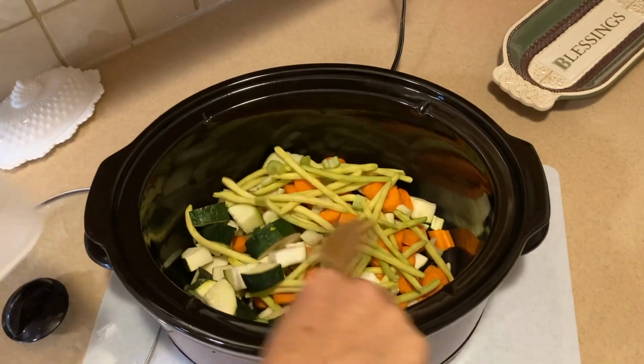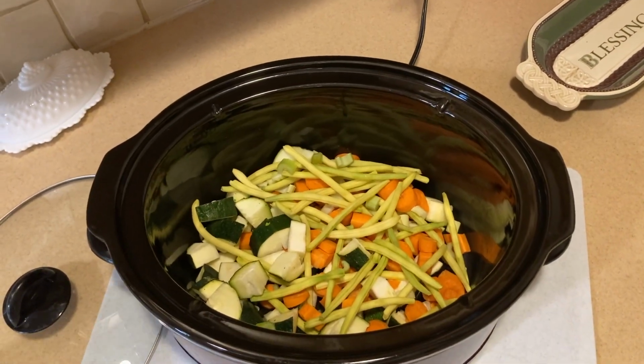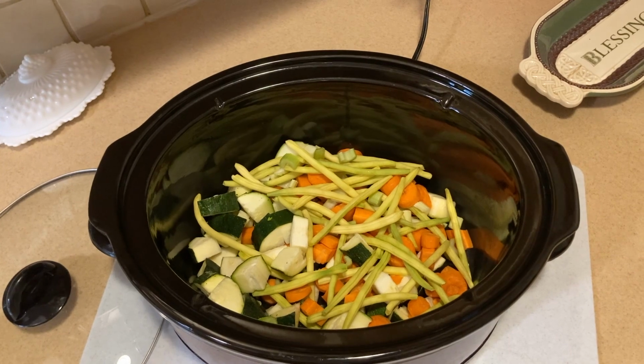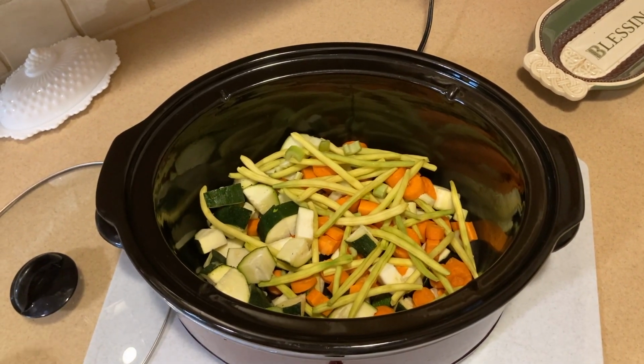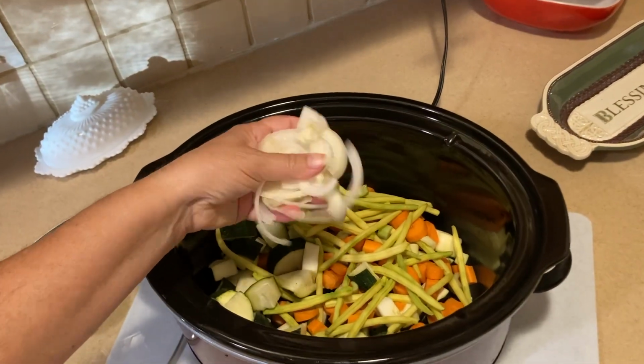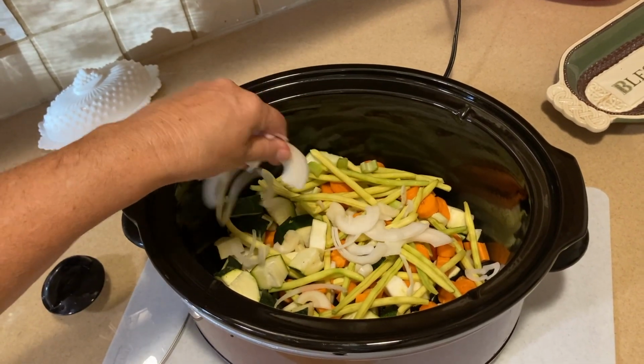And we're going to put those right in. You know what else I'm going to add? I'm going to add an onion. So give me a second. I'm going to cut up an onion and add that as well. And I took about a half an onion and I just cut that up as well and add that.